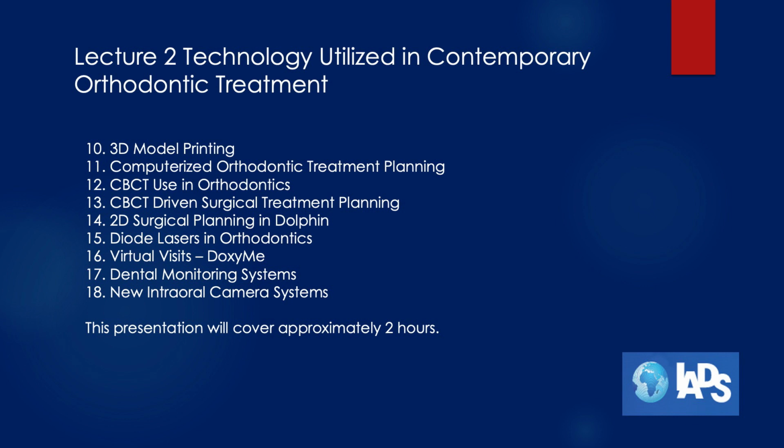We'll look at computerized orthodontic treatment planning. We'll look at CBCT use in orthodontics. We'll look at CBCT-driven surgical treatment planning, which I think you'll find very, very interesting. We'll look at 2D surgical treatment planning in our Dolphin programs.